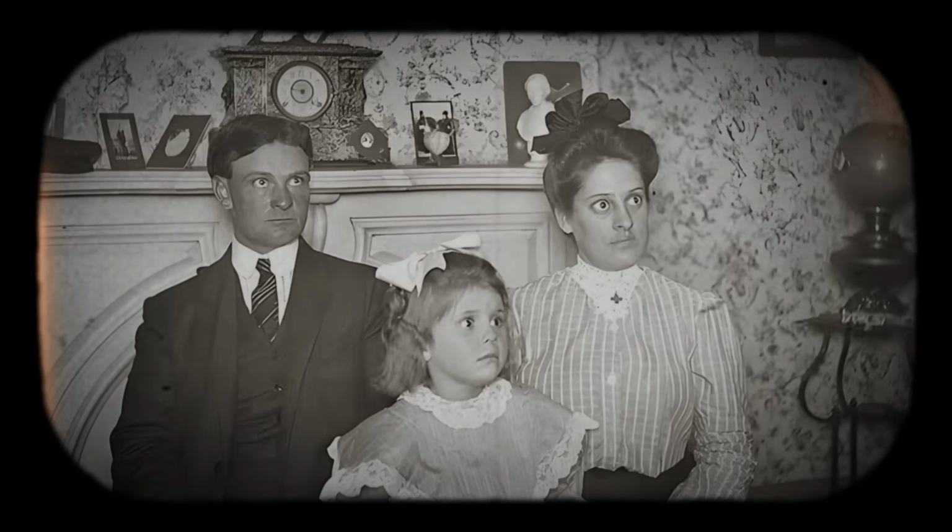I called Margaret. "Can you tell me anything about the people in this photograph? Who they were? What happened to them?" "That's my great-grandfather, Robert Morrison, his wife Helen, and their daughter, Alice. The photograph was taken in their home in Philadelphia in May 1910. Alice was 8 years old." She paused. "She died 2 weeks after this photograph was taken."